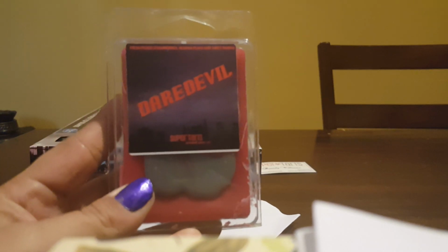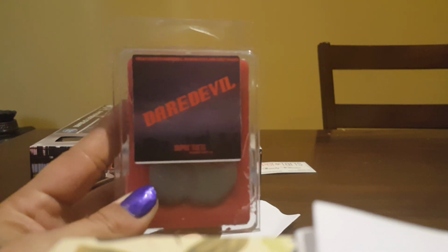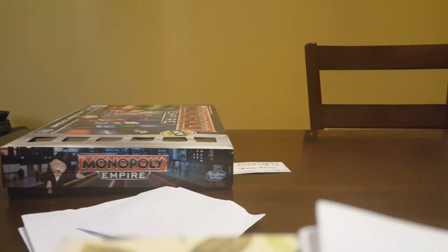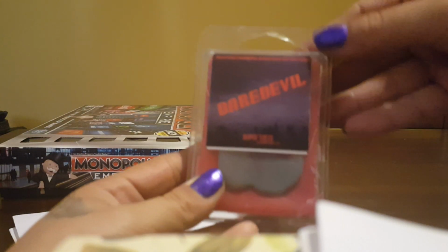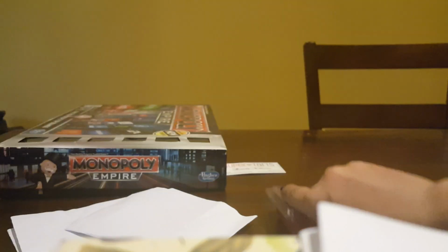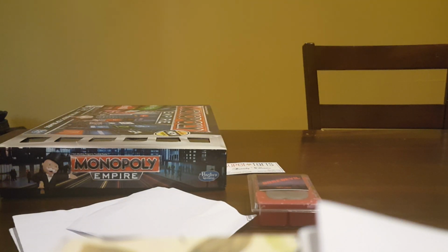Daredevil, which is strawberry, peaches, and mango. Lighting in here is horrible. I don't know why it's so bad today, but okay. So, this one, you get all three of those. You get the peaches, the mango, and the strawberry. I really like this one. And it's good. I've had it before. So, that was obviously something I had to have.